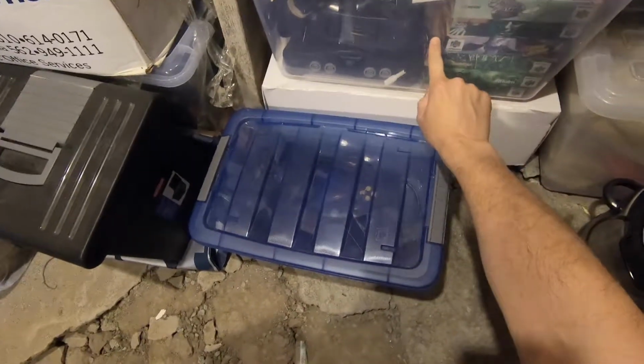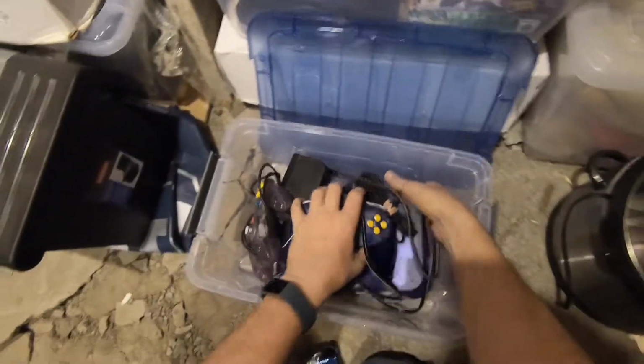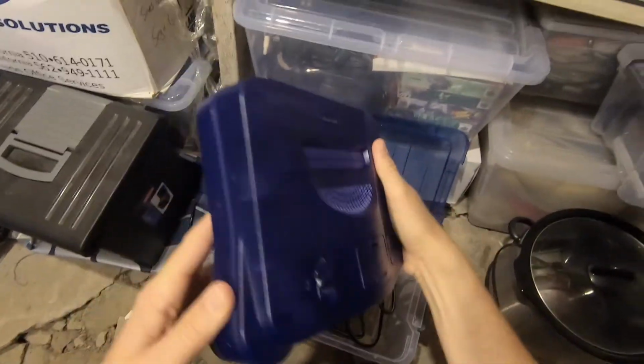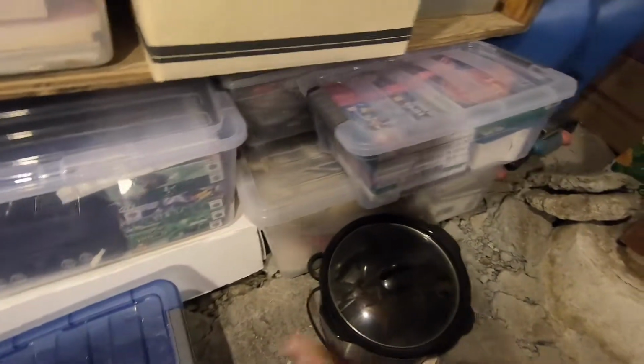Got a lot of my Nintendo 64 stuff in here. Some more 64 stuff. Check this bad boy out. Picked up the Grape Purple. I think I got it all for like $50. So I thought that was an excellent grab. Pretty much a steal, but I thought that was a great buy right there. Pick up the Grape edition of that.